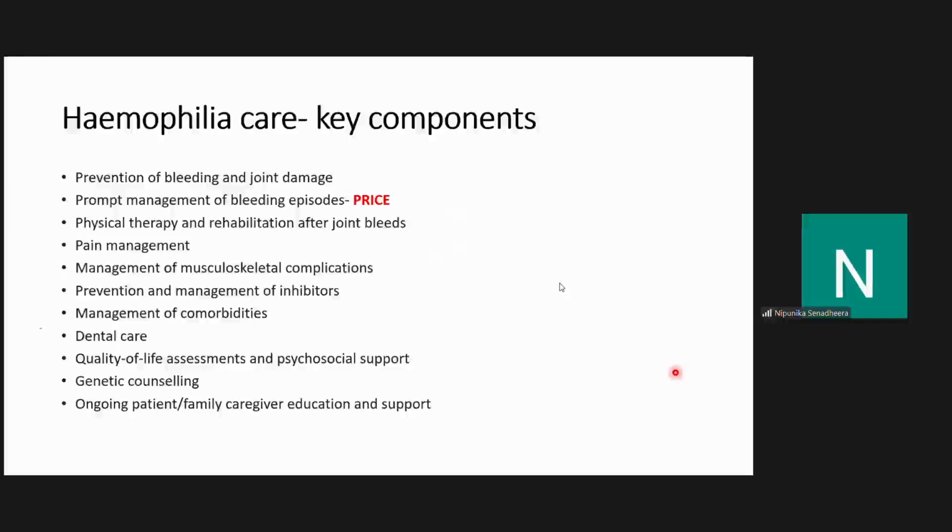Then when there is bleeding, prompt management of the episode is needed, and that management is called PRICE: giving products, rest the joint, ice, compression, and elevation. And then physiotherapy and rehabilitation is also a major component. Then pain management, management of musculoskeletal complications, and then another complication of hemophilia, the occurrence of inhibitors. So prevention and management of inhibitors, management of other comorbidities when the children grow older, dental care and psychosocial support, then later on in life, genetic counseling and support and education of the caregivers.